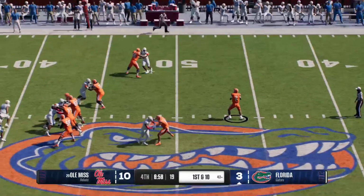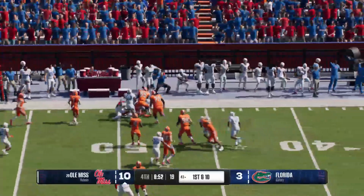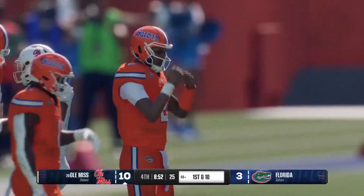Use the play fake, now to throw. Unloads to the wideout. Oh, picked off. He'll try to take it back. And the interception was enough. The return made it even better as he gets it down to the 48-yard line. And that just kind of caps off this day.